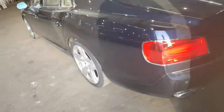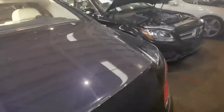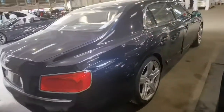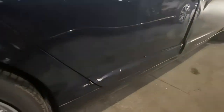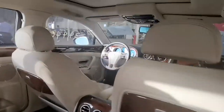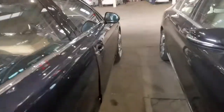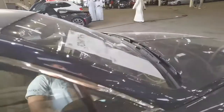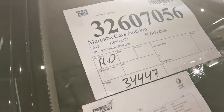Chassis are okay, has passing. This paper, the chassis are okay. Only the left side has a small accident. It's only a little bit like a scratch here. Here is the car's look. This is inside the Bentley. I'm sure you got the description right now guys. It's a really good looking car. 2015 model Bentley Flying Spur. This is the chassis. Sunroof as well.